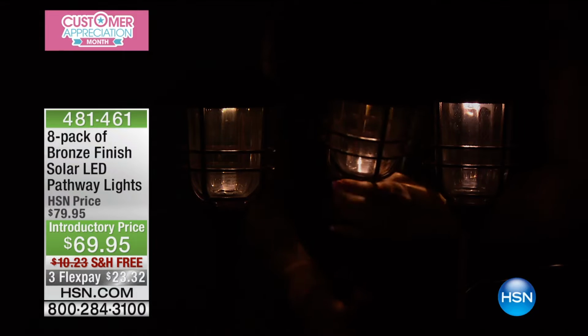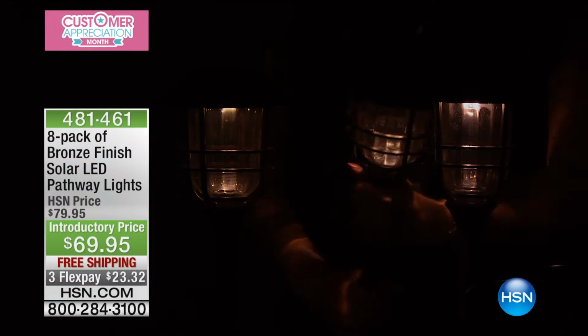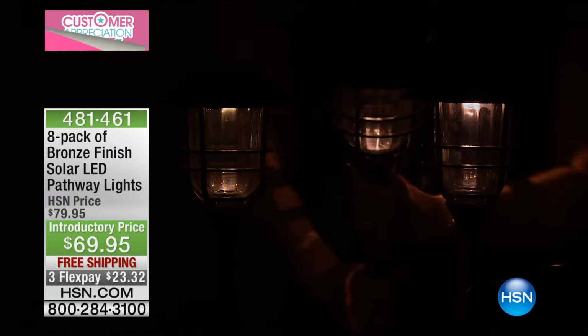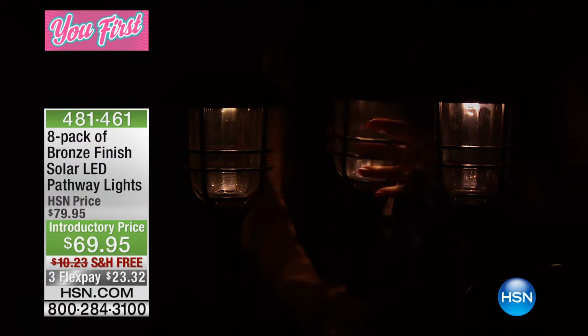But what people want to know is, hey, is it a bright light? Here you can see that it's definitely a bright light. It's intensified with that reflector, which I can show you in a minute. But then you want to know, are you getting long run time? You're getting 8 hours of run time with these lights every single night.